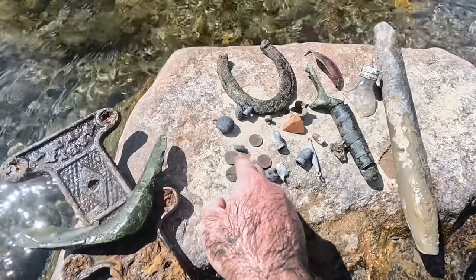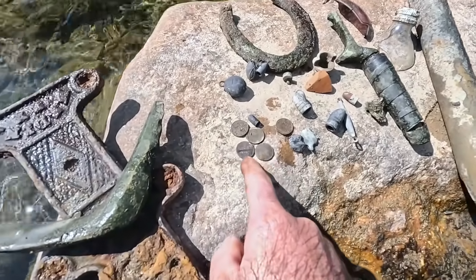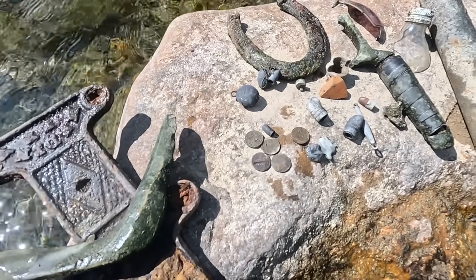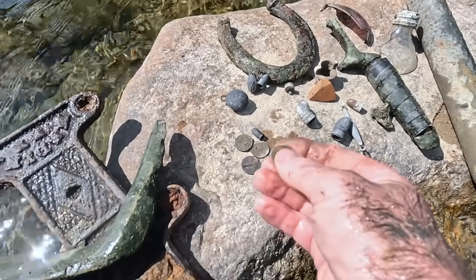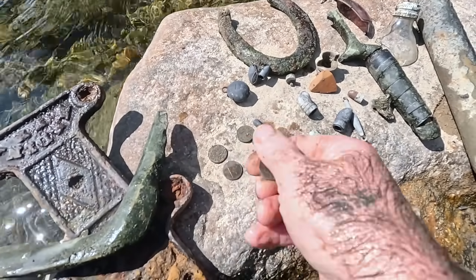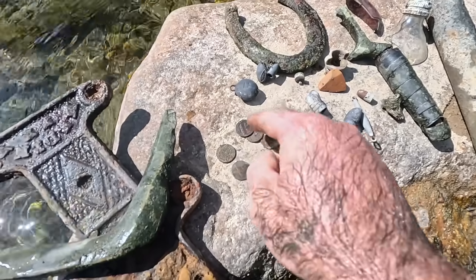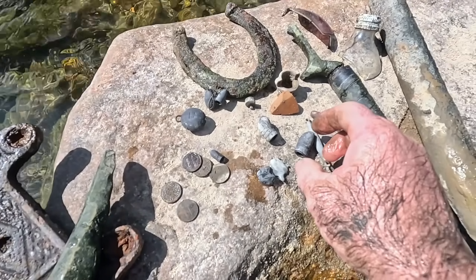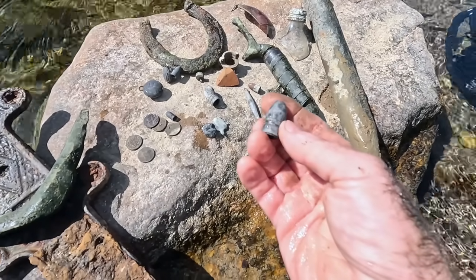Bunch of little pennies right here. There were quite a few more signals too, so I think there's quite a few more back there. Nothing really worth digging. These are zinc pennies. You can see how they're all corroded. And these would be the copper pennies. So they're worth, I think, a penny and a half, 2 pennies apiece. That's zinc. Did get a couple Civil War bullets, so I'm pretty excited about that. And I guarantee there's more where these came from.